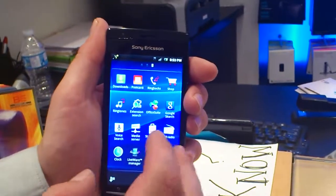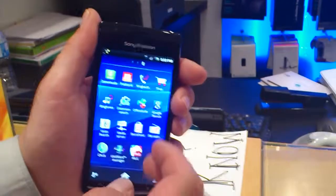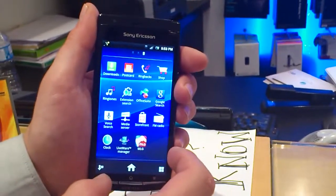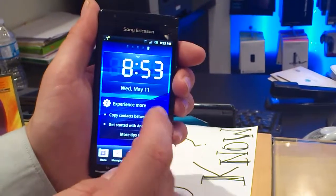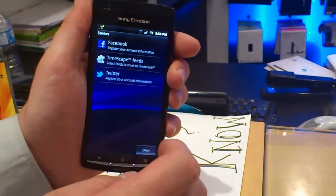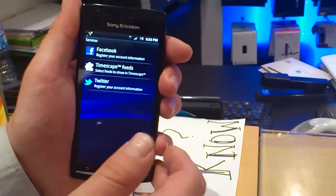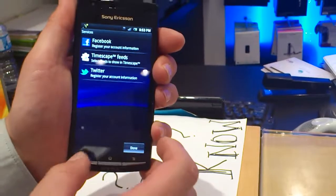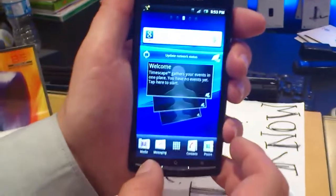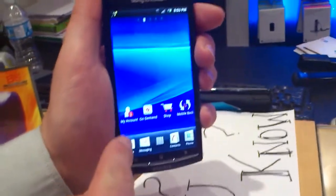And then on the third page, you have your Microsoft Office Suite, ringtones, downloads, ringbacks, your Rogers Shop, Google Search, etc. So I'm gonna get into main menu, Timescape. Let's just press this. Your Timescape is basically synced with your Facebook or your Twitter accounts or your MySpace accounts. Anything that you really need it to show, you have there easily. There's a quick menu for media.